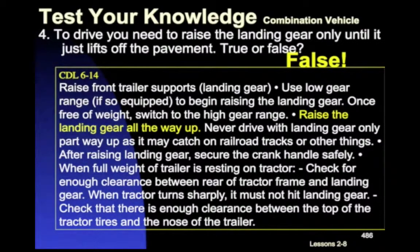After raising landing gear, secure the crank handle safely when full weight of trailer is resting on tractor. Check for enough clearance between rear of tractor frame and landing gear. When tractor turns sharply, it must not hit the landing gear. Check that there's enough clearance between the top of the tractor tires and the nose of the trailer.